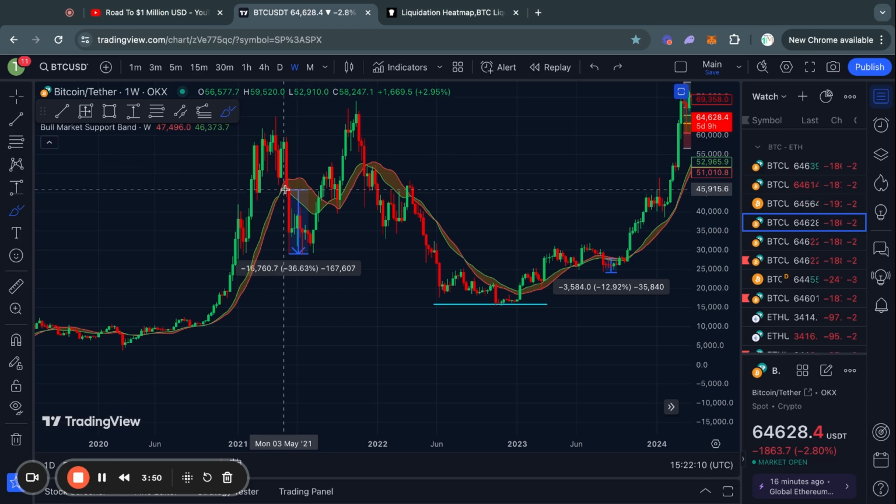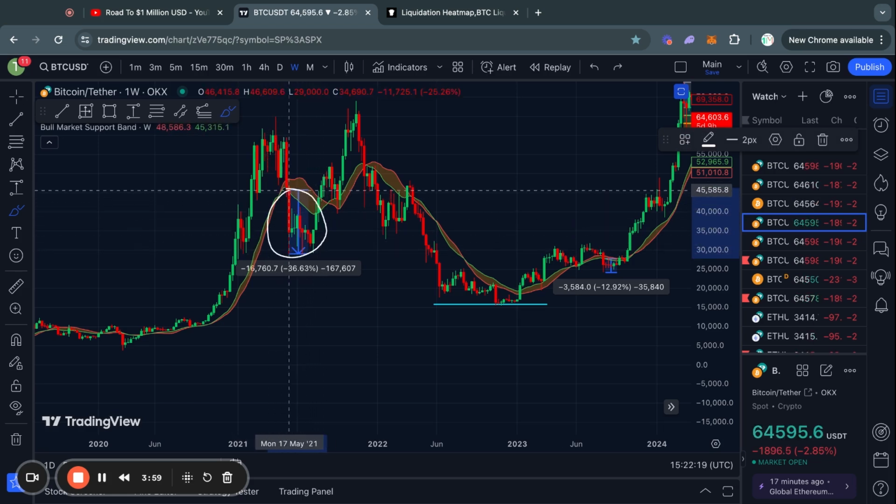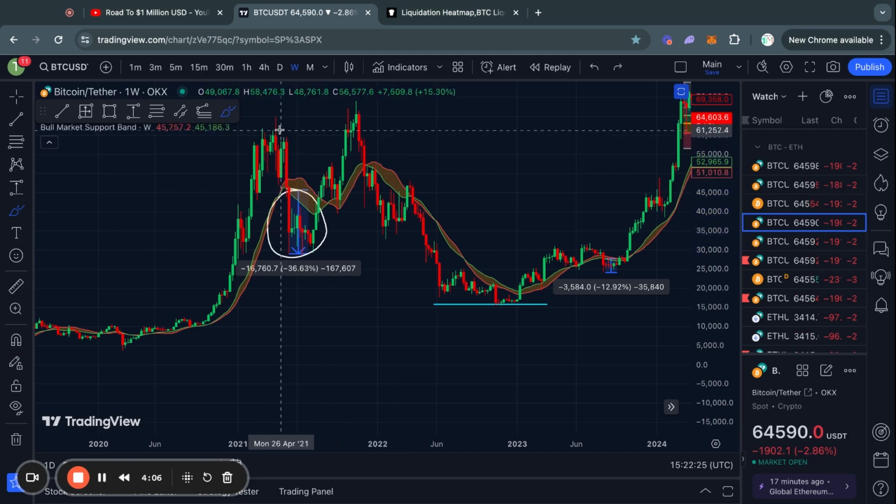So what happened the next time before that? Well, it was actually this move to the downside right here. And after breaking below the bull market support band, we fell another 36% to the downside after already breaking down. This entire move to the downside was like 50%.